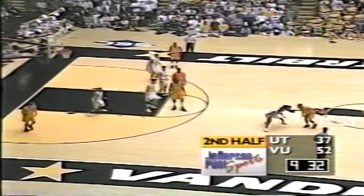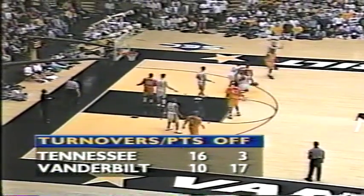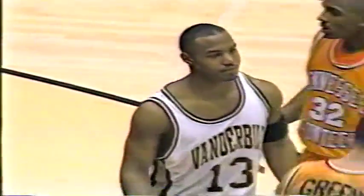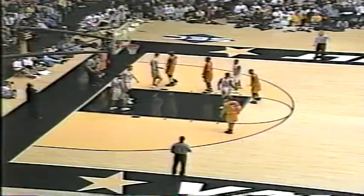Tennessee with the ball. Wharton comes in front court. Man-to-man by Pride. Continues the dribble, moves to the right. Fouled on a hold by Pride. And so that will be team foul number 6 on Vanderbilt. The Volunteers will have the ball under the Tennessee basket with the score 52-37, Vanderbilt leading. At halftime, Vanderbilt led 30-25.